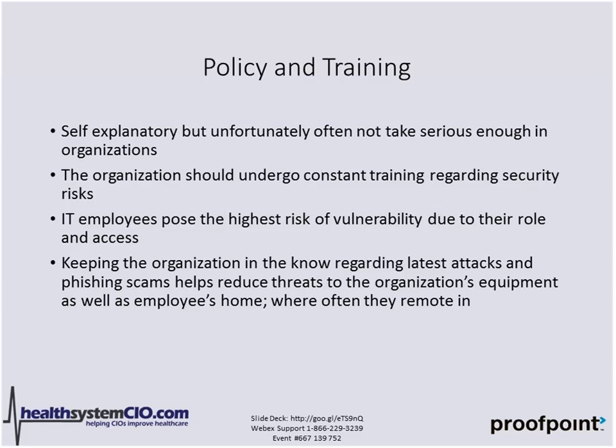The organization should have constant training associated to security. IT employees pose the highest risk. I know many of you already know this, of the vulnerability due to the roles in the access control. So training associated to the IT department is key and pivotal. Keeping the organization in the know regarding the latest attacks and phishing scams helps reduce the risk to the organization and equipment.